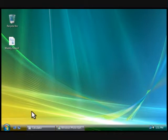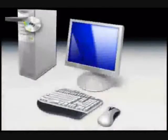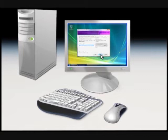The programs we've used so far came installed on Windows, but you can install other programs too. Most programs you get will come on a CD or DVD, or can be downloaded from the internet. If it's on a CD or DVD, you put the disc in the drive and follow the instructions that appear on your screen.